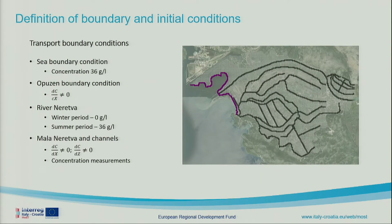To define transport boundary conditions, we set two scenarios, a winter scenario and a summer period scenario, and the only difference is the transport boundary condition for River Neretva. For the whole area, we allowed the change of concentration in our entire model, and we defined the sea boundary condition for the sea.